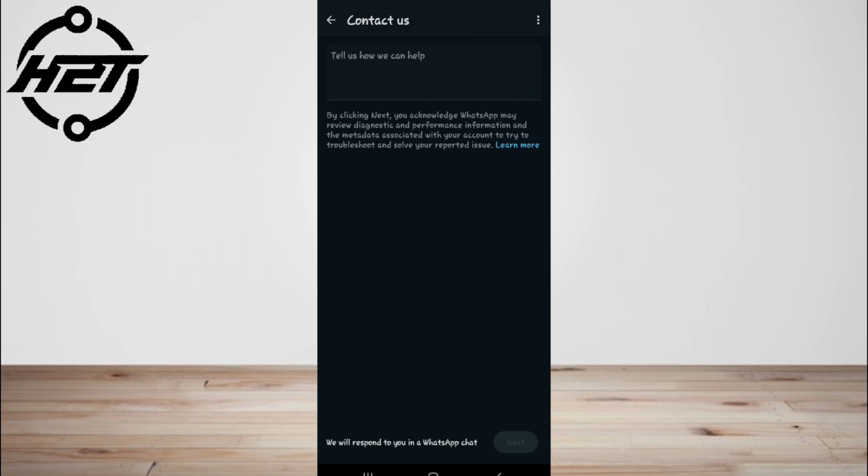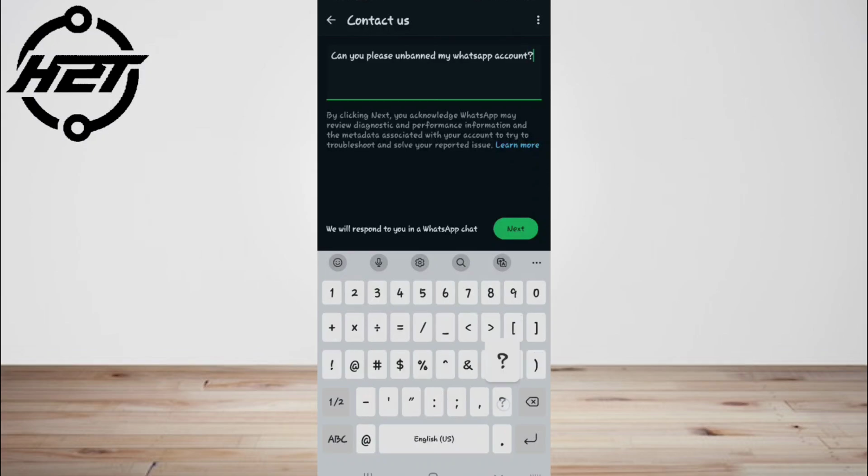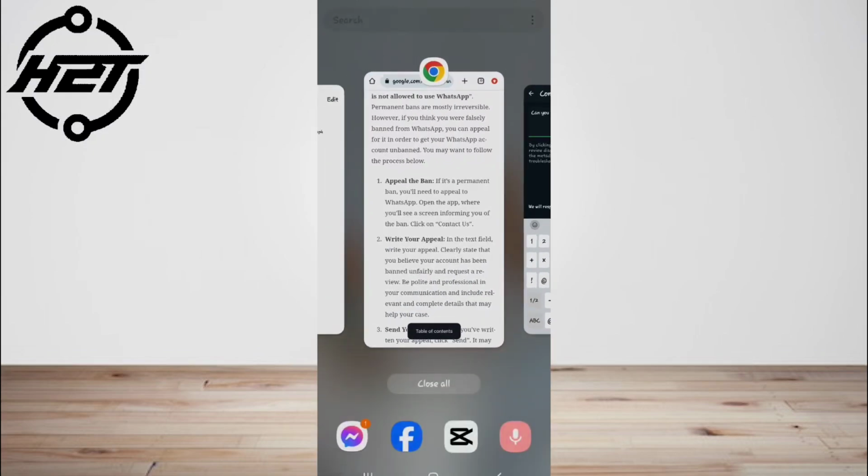Then, write your appeal. In the text field, write your appeal. Clearly state that you believe your account has been banned unfairly and request a review. Be polite and professional in your communication and include relevant and complete details that may help your case.